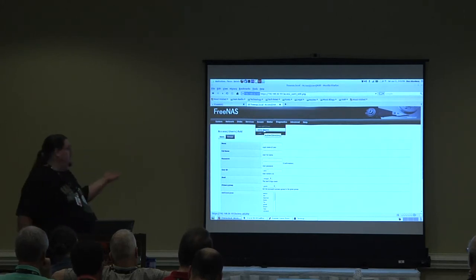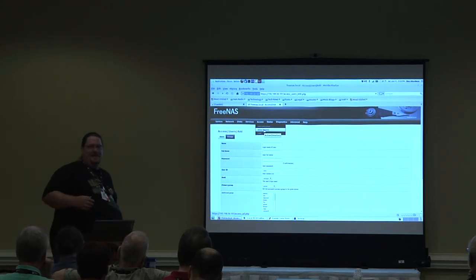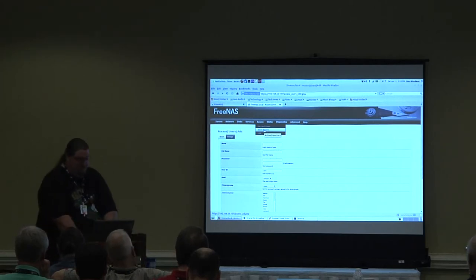It has, weirdly, support for Active Directory. So if you want to set up your Active Directory domain and use LDAP for backend storage, or use FreeNAS for backend storage, you can do that. Also supports OpenLDAP for user authentication.